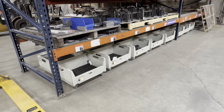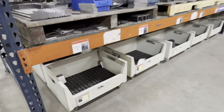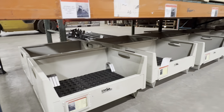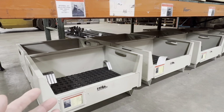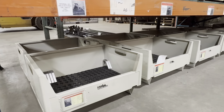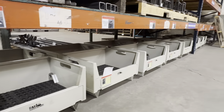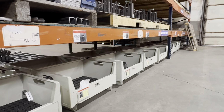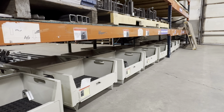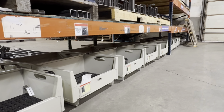We've implemented these 2-bin Kanban bins for all of our machined products. So when they become empty, this bin will get pulled out, sent back to the saw, they'll start cutting, and then they'll start machining. As you can see, we have all these lined up along here. And that has been freaking awesome. No more running out of inventory and no more expecting one person to keep track of it all.